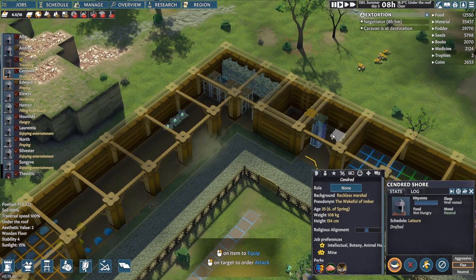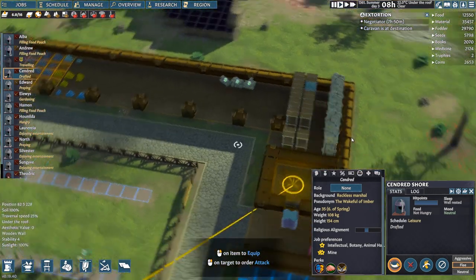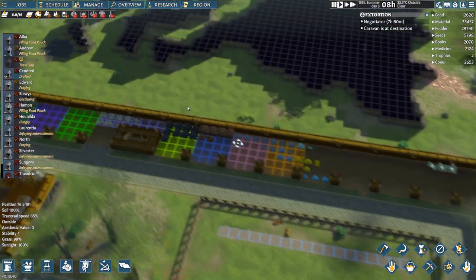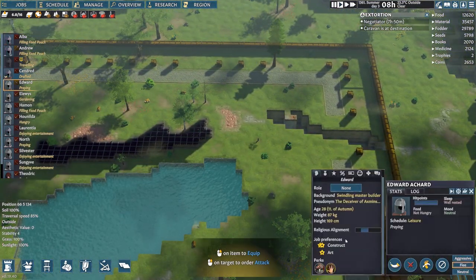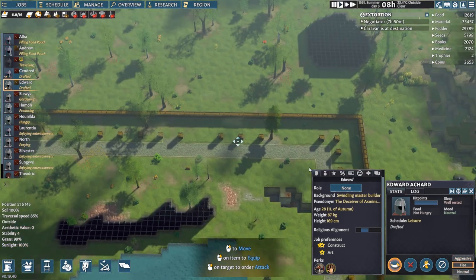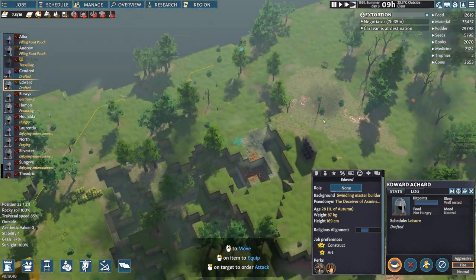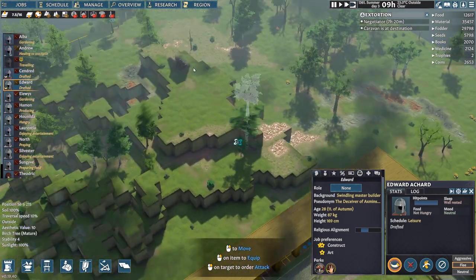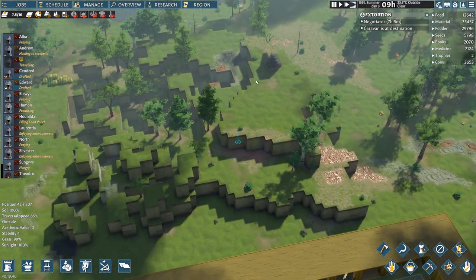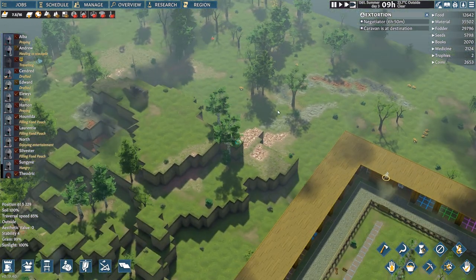So I'm going to get him over here, not down there, over here. And then we're going to go ahead and send Edward. He's praying. So go over to here. And hopefully we'll have a pretty good chance to get over here if we need to. And we'll see if we can't negotiate that particular thing.